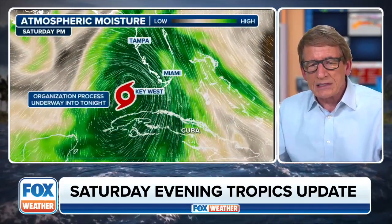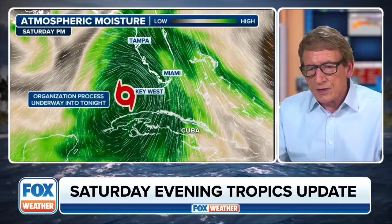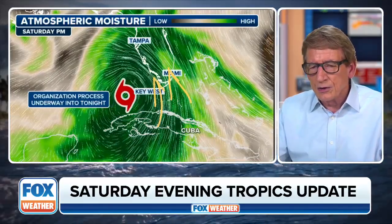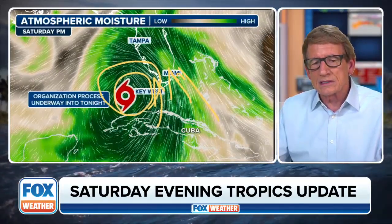All right, let's time this out here. Tonight, the organization process continues, and you can see this is where the bands are coming in from the south into the southern part of the state, although some dry air comes in here, so we have gaps in the bands, and this is where the solid part of the storm is intensifying.